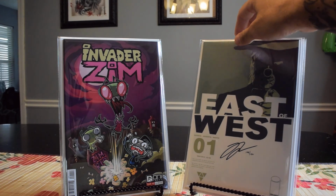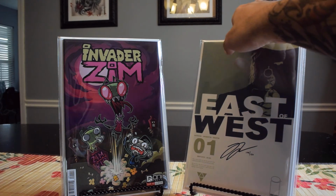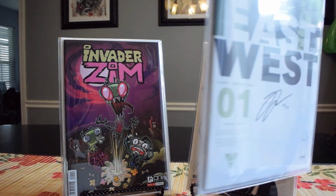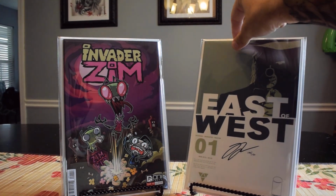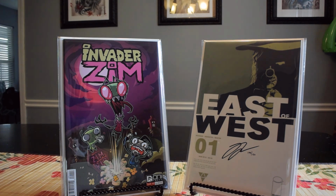Next we have East of West number 1. This is the regular standard cover, signed by Jonathan Hickman. It's one of those Dynamic Forces specials, so it's numbered 109 out of 120. But if you guys don't know, East of West is probably my favorite Image series at the moment. Fantastic series. So if you haven't read it, pick it up. Very cool story and fantastic art.